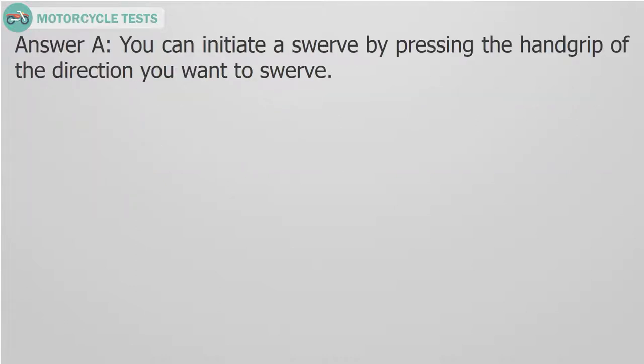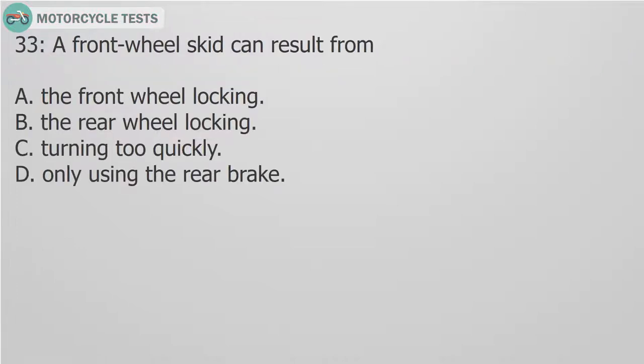Answer A. You can initiate a swerve by pressing the hand grip of the direction you want to swerve. Question 33. A front wheel skid can result from A. The front wheel locking. B. The rear wheel locking. C. Turning too quickly. D. Only using the rear brake.